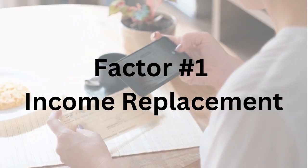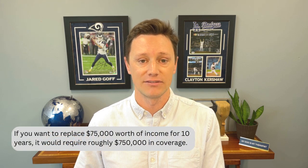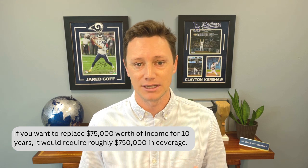The first factor is income replacement. This makes a lot of sense because if one person passes away, whether it be your spouse or significant other, you need a way to replace that income. So if they're making $75,000 a year, you need a way to actually replace that to pay your bills. And you also need to figure out how long you want to replace that for. So if you're making $75,000 and you want to replace it for 10 years, that's going to be $750,000. 10 years should be plenty of time for the person to figure it out, but that's a conversation you need to have. Maybe it's 5 years. It's really up to you.